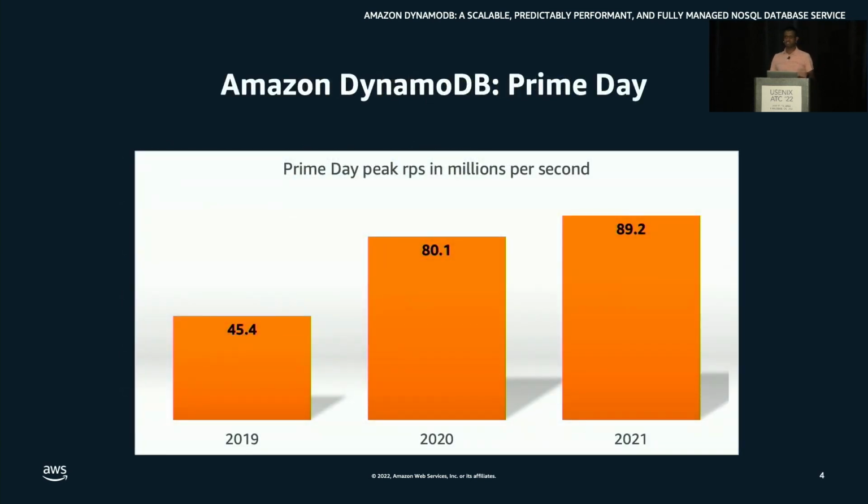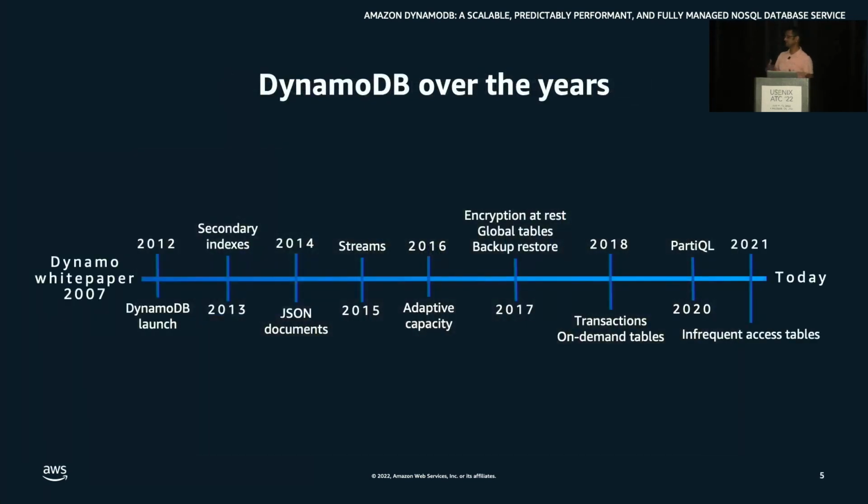Just to give you an idea of the stats, these are the stats from the previous 3 Prime Days. And this is the peak RPS we handled on each one of these Prime Days. And I'm sure that we're doing a lot right now as well. And this is just the peak RPS of just the Prime Day traffic. We have a lot of other customers, a lot of other regular traffic on top of this, which we handle with single-digit millisecond latencies and high availability, because any one of them having higher latency would impact all downstream consumers of this.